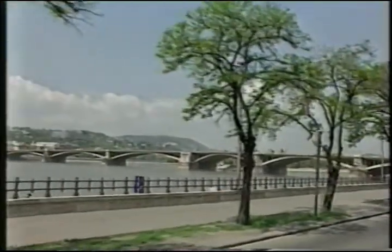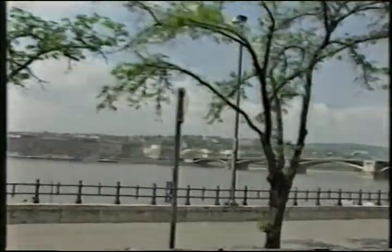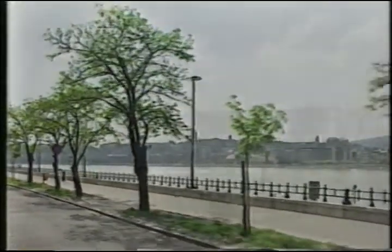We are back to the Blue Danube, and we can see our French-style bridge built by the world-famous Frenchman Eiffel, famous for the tower. We have seen St. Margaret's Bridge. And we just have a look back to the old town, named also as Castle District.